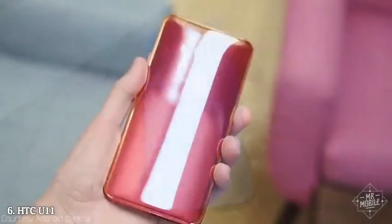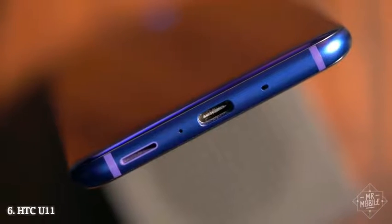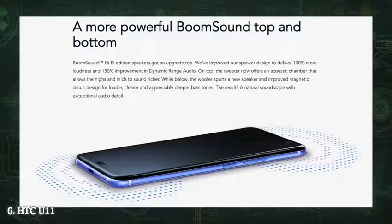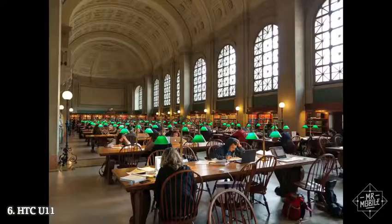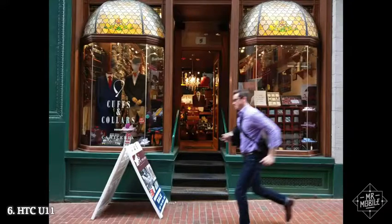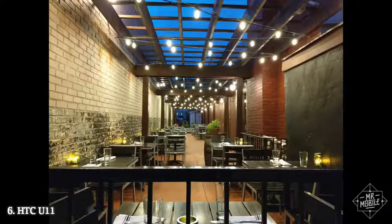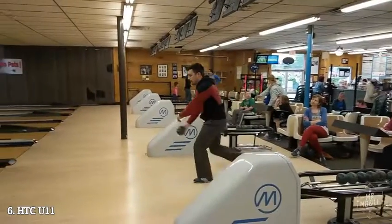HTC has really worked on the criticisms of the previous generation devices and created their best ever flagship smartphone. It's great to see HTC innovating with the squeezable edges which make interacting with the device much easier, and the minimal tweaks they've made to stock Android are amazing, making this one of our favorite smartphones in 2017.